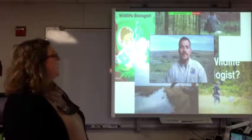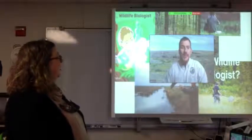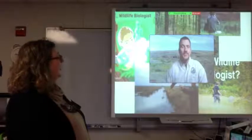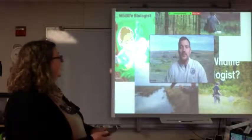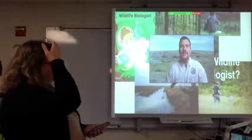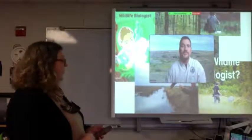I never would have thought a tree would be negatively affecting an ecosystem. Yeah, they compete with the sagebrush itself for nutrients. And then on top of it, the juniper also acts as perching for raptors, and that then also directly predate on sage grouse.